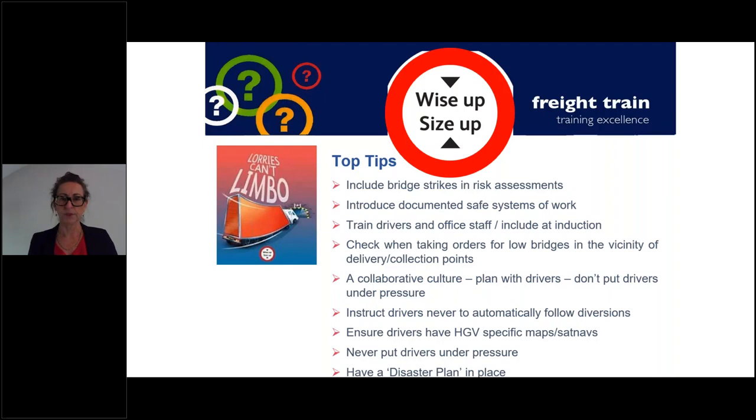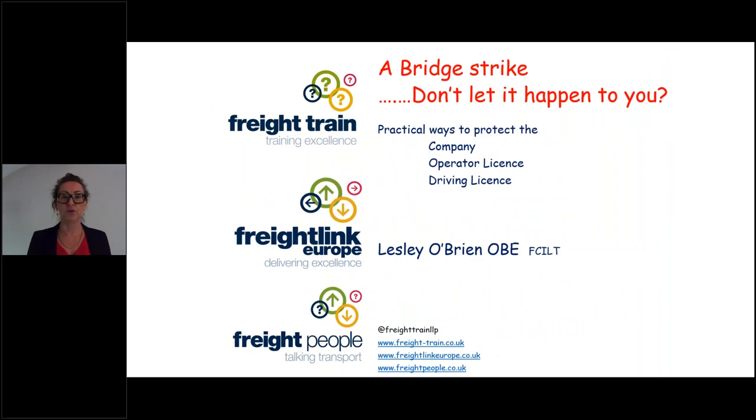We instruct drivers never to automatically follow diversions. There are instances where drivers have followed diversions and they have not been safe for heavy goods vehicles. We have a disaster plan because unfortunately the worst can happen no matter what we put in place, because although we want drivers to be our strongest asset, unfortunately they can be our weakest link. So I hope I've given you some tips to ensure that a bridge strike doesn't happen to you, and I'd like to pass you back to James.